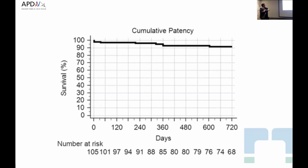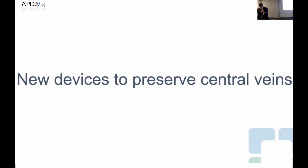Cumulative patency at 2 years is still over 90%. So that's really a welcoming outcome. So clearly, the endovascular AV fistula is one more tool in our toolbox, but it has to be used very judiciously. We have to select the patients, and as long as the right kind of patients are selected, maybe there is a road in future. It just doesn't mean that the surgeons are losing their job.